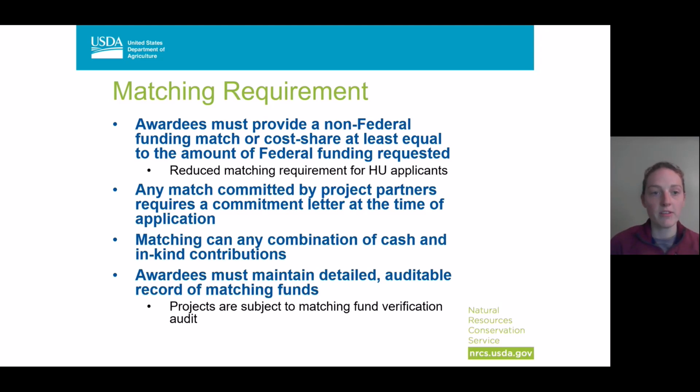There is a matching requirement for the Conservation Innovation Grant Program. Awardees must provide a non-federal funding match or cost share that's at least equal to the amount of federal funding requested. Like I mentioned before, there is a reduced matching requirement for HU applicants. Any match that's contributed by project partners does require a commitment letter at the time of application. You can find sample commitment letters in the application package on grants.gov.